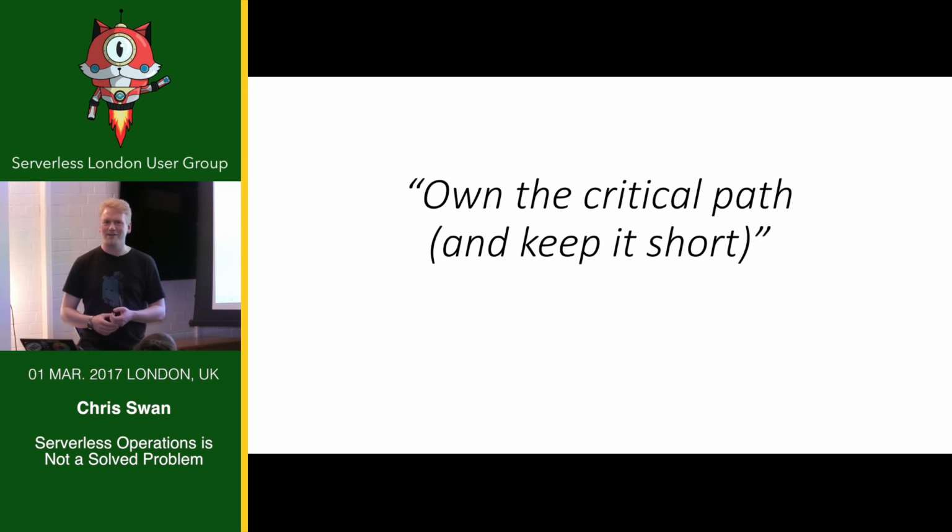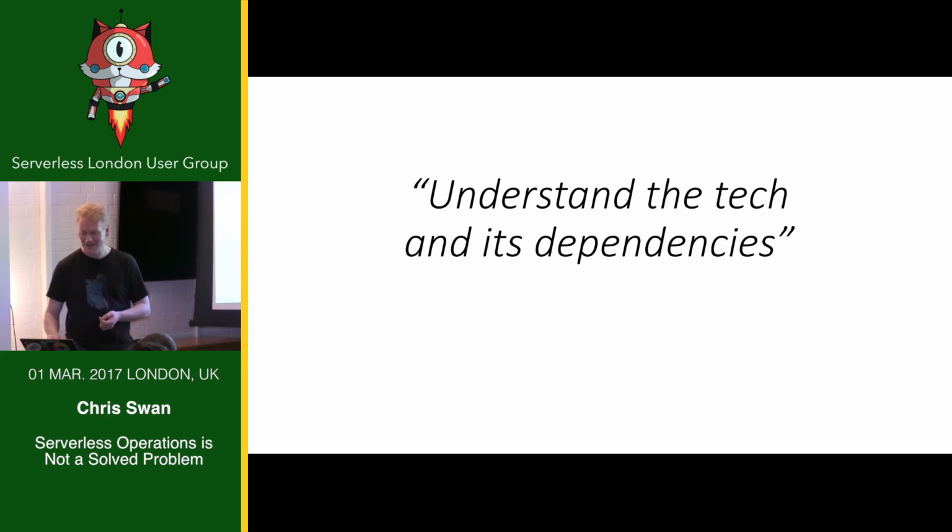So who knew before last night that S3 was a critical dependency to deploying a new function? That understanding of the tech and what makes up its dependencies is important. Amazon might be doing a whole bunch of heavy lifting for you behind the scenes, but it's up to you to grok how that works, and particularly grok how that breaks, because it's still your app when it goes down.